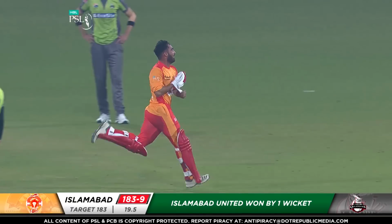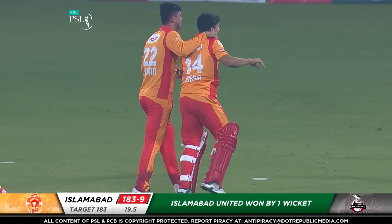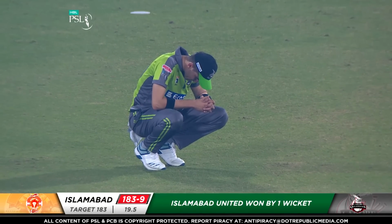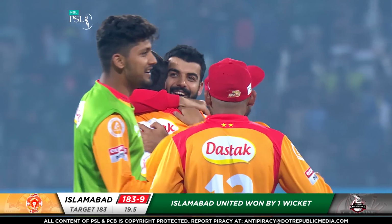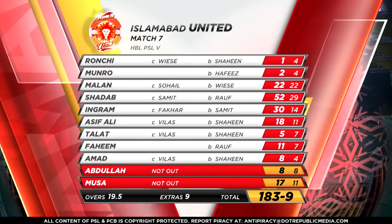Islamabad United have won by one wicket, with a 20-run last wicket partnership. Take a bow, Mohammed Musa and Ahmed Abdullah. How have Lahore lost this? You can keep your head up high. Shaheen Shah Afridi, what a night you've had tonight. What a finish. What a game of T20.